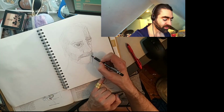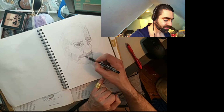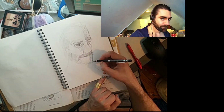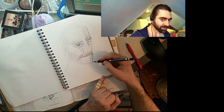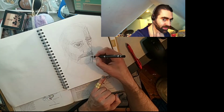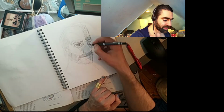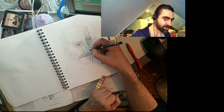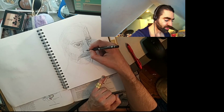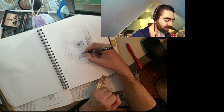I think the reason why I'm struggling with it is because the face isn't flat. It's not two-dimensional, so I really want it to be looking three-dimensional. But I don't quite know how to do that yet, other than to just keep practicing.